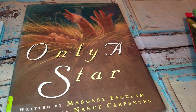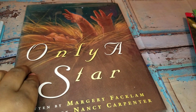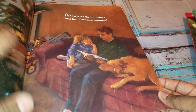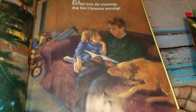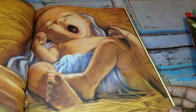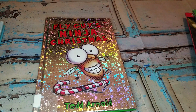So I got this book too, Only a Star. This book, I believe, is the story about the birth of Jesus. I've never seen this particular book before. We have other stories about the birth of Jesus, but I wanted to check this one out. Oh my gosh, look at the illustrations. So cute and vibrant. I love it. So I'm excited to read that one as well. I get really excited about books. I'm a book nerd. I have a good library and I just cannot get enough of books.